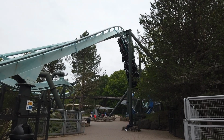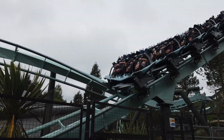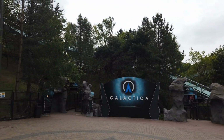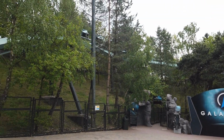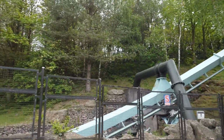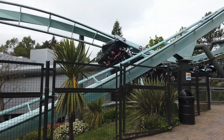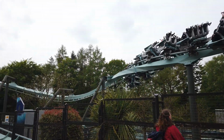Staying in Forbidden Valley, Galactica is now back to being just a standard flying B&M coaster, as the VR headsets that were in place for the last 2 seasons have been removed. I must say, I much prefer the ride without the VR, and especially the load times, which are much improved following the removal.